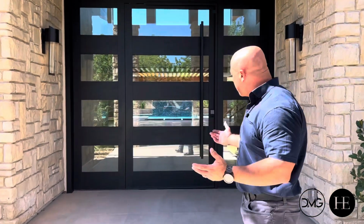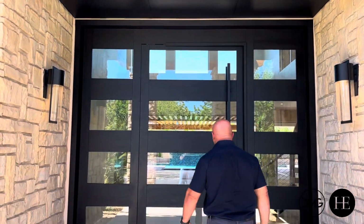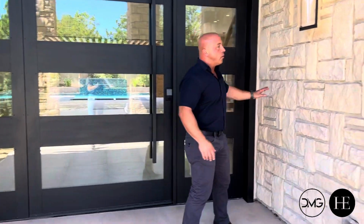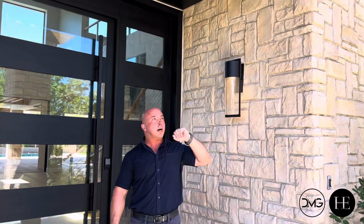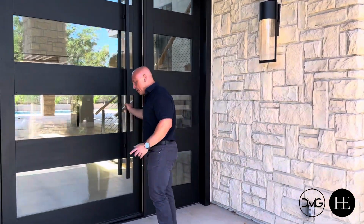So as we go in, just starting off, you'll see that even the front door has a more modern feel to it. You've got this beautiful stone all throughout. I like how they use the lighter stones and even the wood trellis here at the top, because it just gives you a really nice light feeling. To me, almost kind of like that farmhouse style. So come on in.